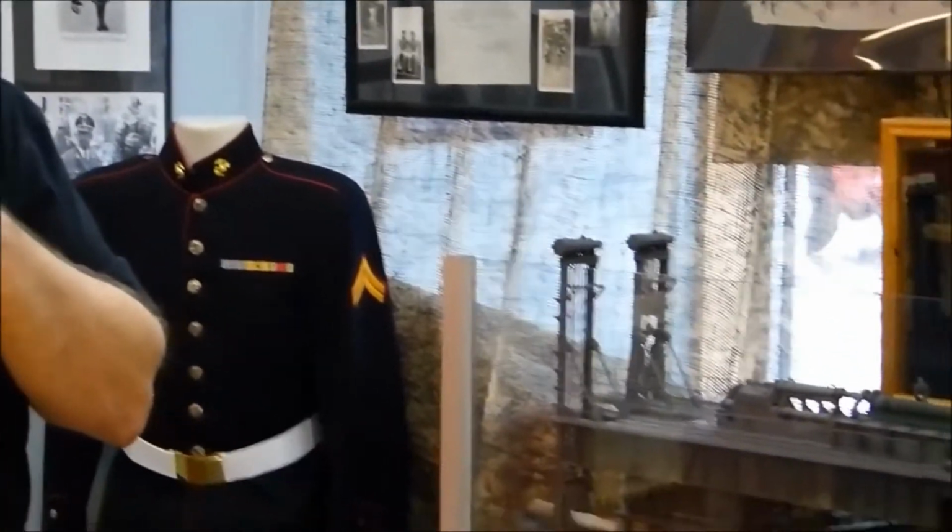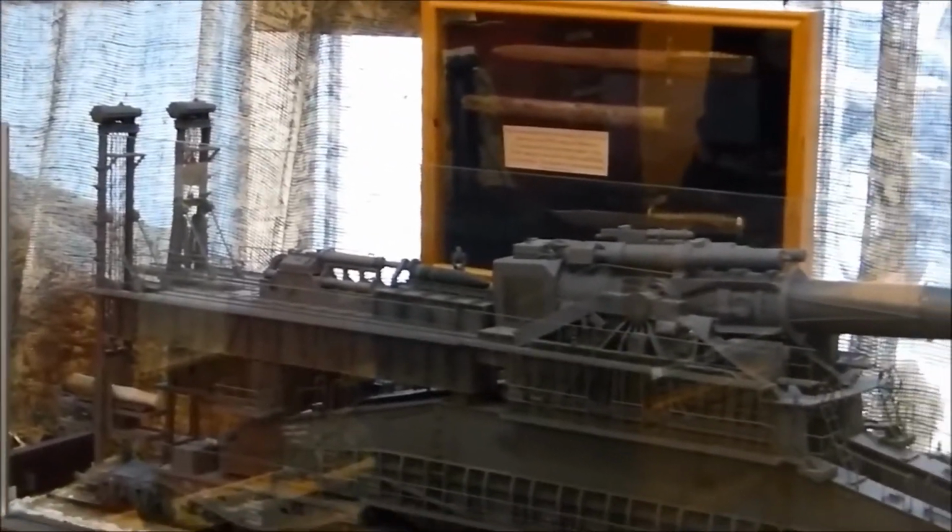We have Dora. It is the largest railway gun ever made. It was enormous.